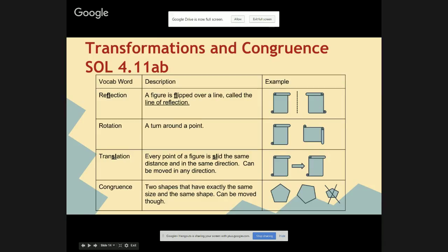Transformations and congruence. To start, I'm going to start from the bottom and work up. Congruence just means that they're the same size and the same shape. They don't have to be in the same position. They don't have to be rotated the same. All they have to do is be the exact same size and shape.